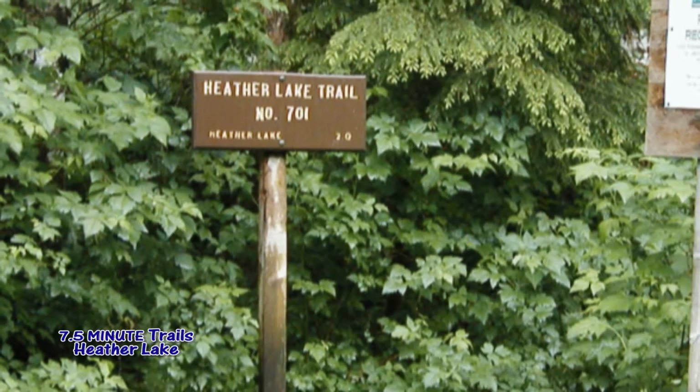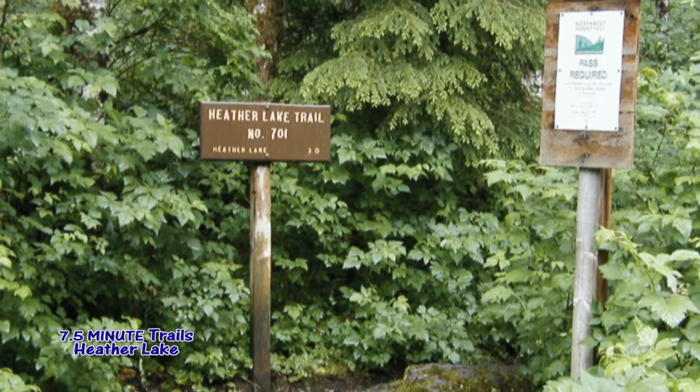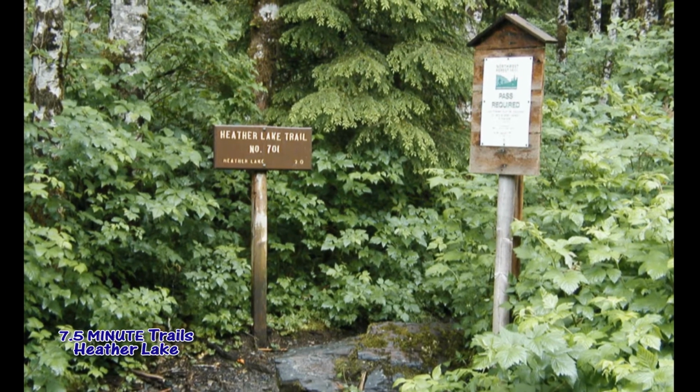Because of the relatively low elevation of this hike, it is often one of the first trails to melt out from winter snow. Be wary, however, of snow lingering further up on the trail. So, display your forest parking pass in your vehicle and let's hit the trail.